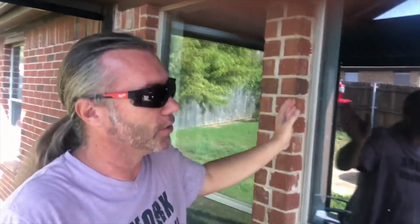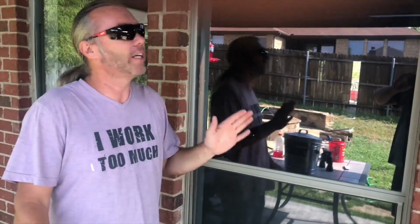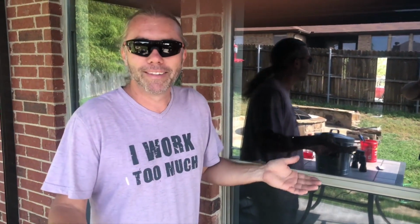I'm sorry. So today we are going to take out these two windows and we're going to put in a French door. And a French door, if you don't know, is just like a regular door, except when you walk up to it, it says, "Oui, oui." That's how it works. Okay. That's not true.